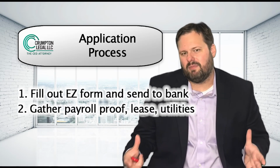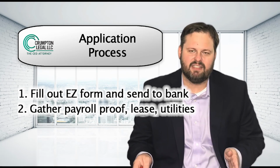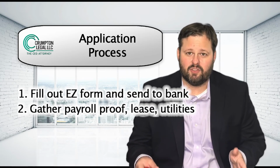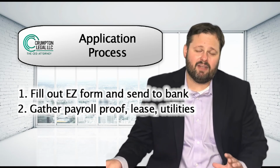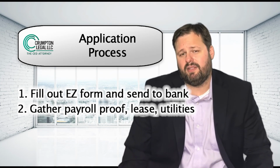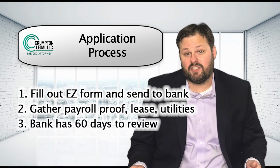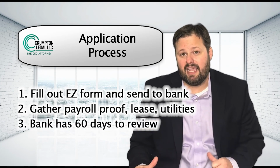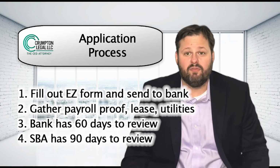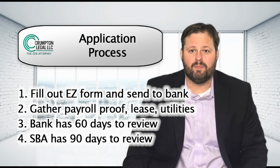Really, it's going to be similar to the documents you sent the bank before. It's just going to be the documents showing that you, in fact, did have those payroll expenses during the covered period, and all the covered expenses, and basically that you didn't spend the money on anything you weren't supposed to spend it on. So once you submit that to the bank, the bank then has 60 days to review it and send it on to the SBA. The SBA has 90 days to either approve the bank's file, dig into it further, or ask for more information.